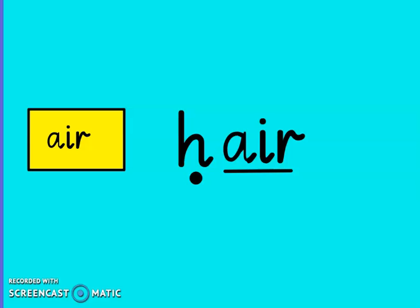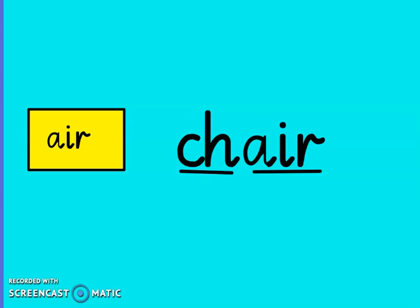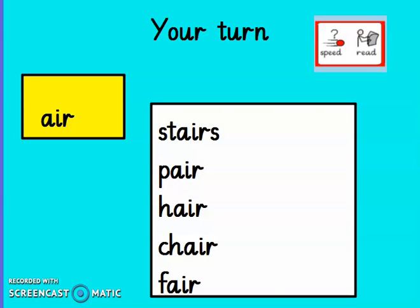Let's read some words together. H, air, hair. P, air, pear. Ch, air, chair. F, air, fair. S, t, air, stairs. Now it's your turn. Can you practice reading these words as quick as you can? Stairs, pear, hair, chair, fair.